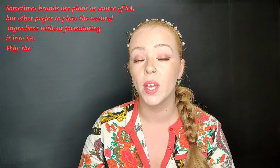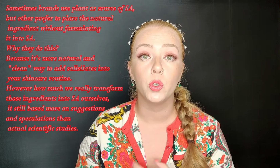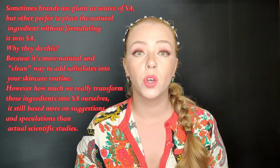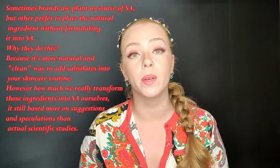For willow bark, we know that it is transformed into salicylic acid, but this is when this ingredient is digested. So if you orally take willow bark, your digestion will be able to transform it. So we think that the same way will work for our topical products and lotions and potions. So once again, the science is not completely behind all the beauty claims that we can get from the different brands.